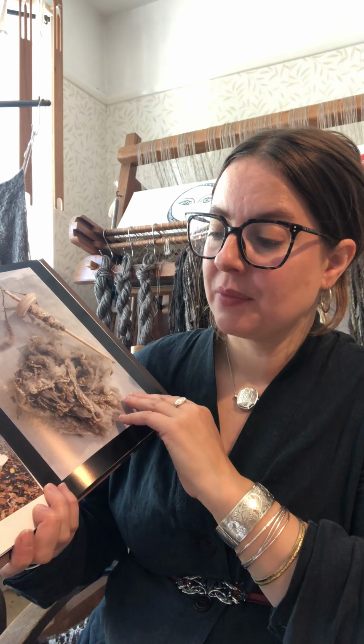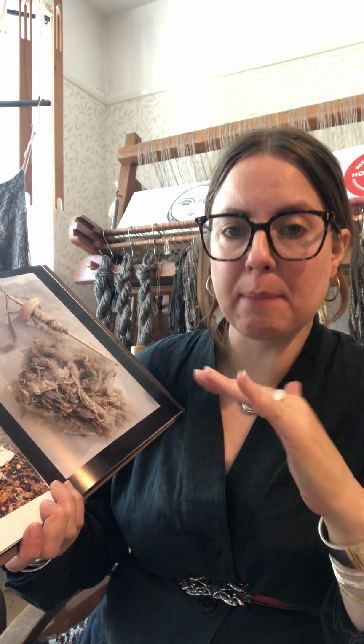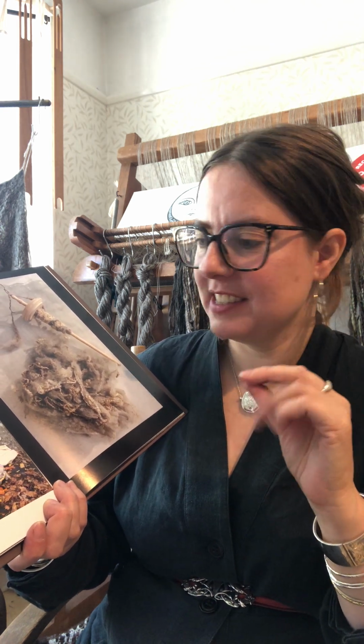And this is a portable, flat packs, very, very elegantly designed kick spindle. So I feature it there because it is a wonderful tool.